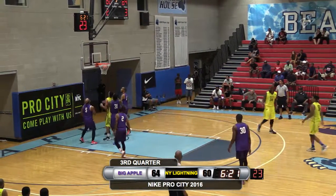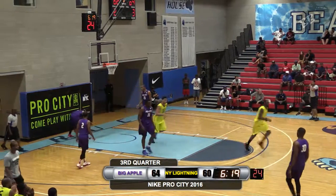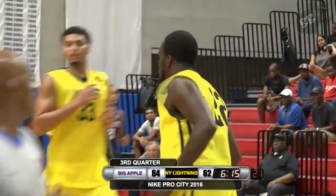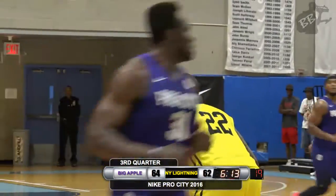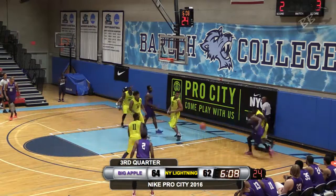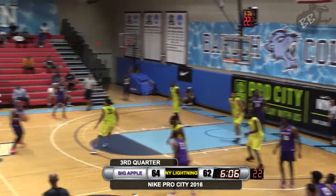Nash from the free throw line, no good. Jenkins is there to put back, and the deficit is back to 2. Offensive rebounds are killing Big Apple basketball right now. They're giving up second chance points over and over again. Speaking of, there's another one.